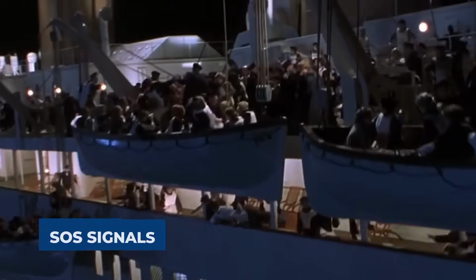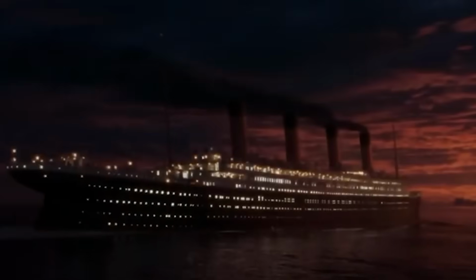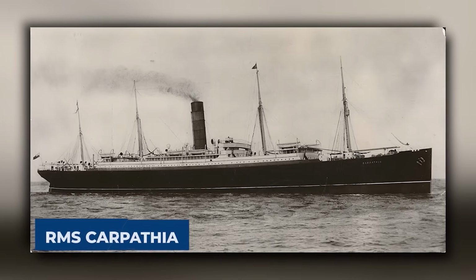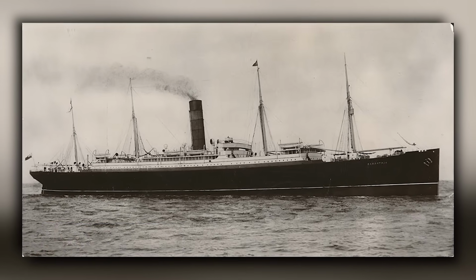And yes, that included the final calls for help the ship made before it sank. These SOS signals were vital in saving the lives of the passengers. While no ship could make it in time before the ship sank, the signals did alert RMS Carpathia, which came and saved the survivors, preventing the waves from taking them.